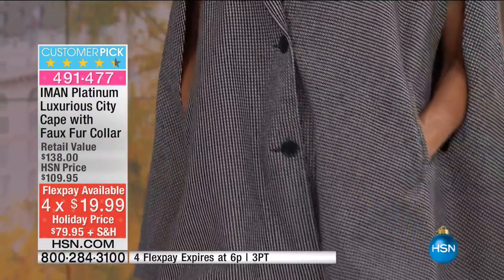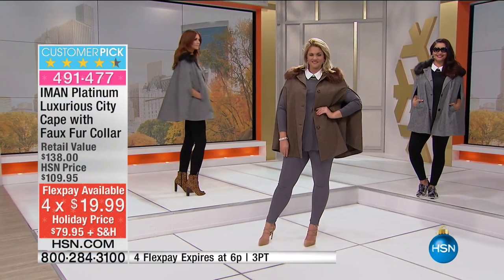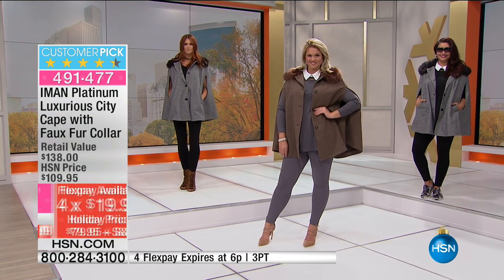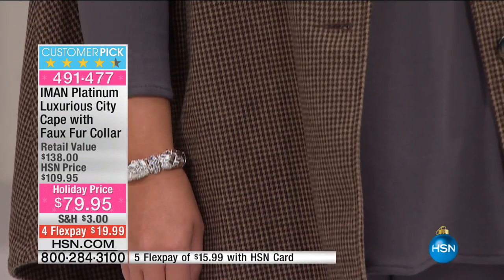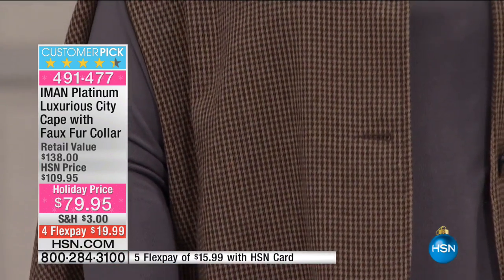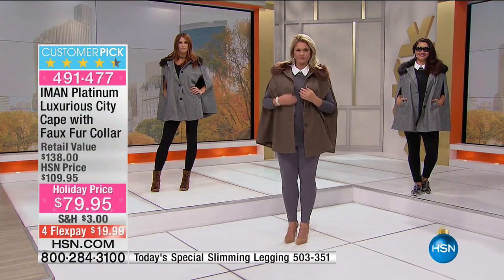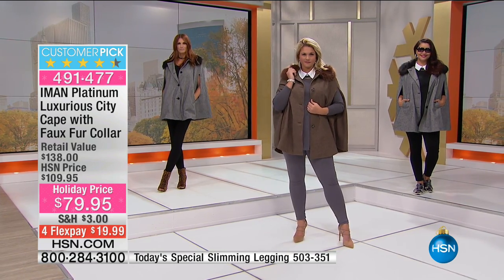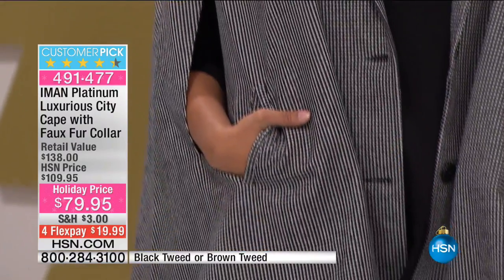So if you are already shopping online, I imagine many of you are, definitely read the reviews and what people are saying about it. But you can take a look at how absolutely terrific this is on. And I love that it gives you the coverage, but you've got the functionality. Exactly. So let's think about this for the price of what it is. You're getting a full fur collar, beautiful, not a small, but a full fur collar, and you're getting a perfect tweed cape.